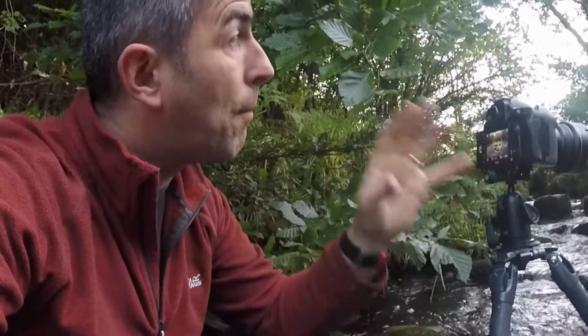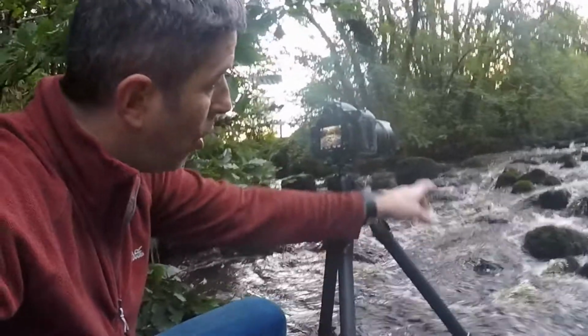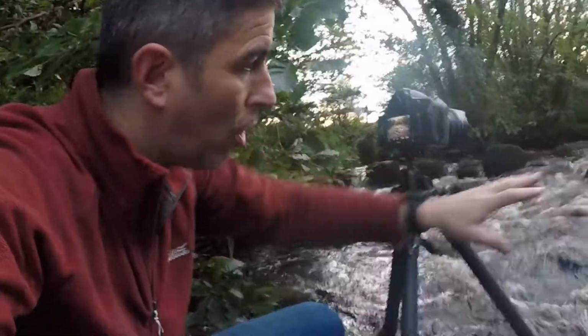We're not going to get that light that I was hoping for, but it's still going to be a very nice shot. I've got a nice composition here with these three rocks leading in towards the camera, and the falls all around it, and the water sweeping through.